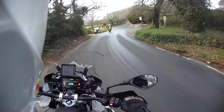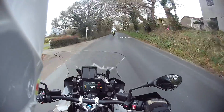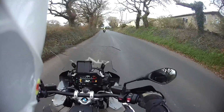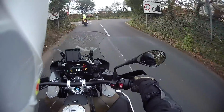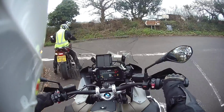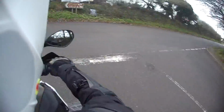Visibility. Well, seating position, no different to the old outgoing model. The visibility, again, no different to the outgoing model. The mirrors are really good. Sometimes I get the feeling that you could just tilt them a little bit more, a little bit out, just a little bit more, just to be able to see that little bit more.